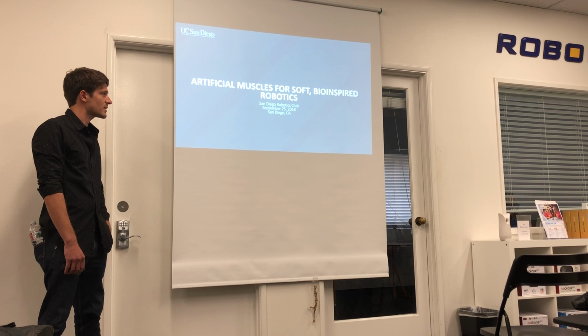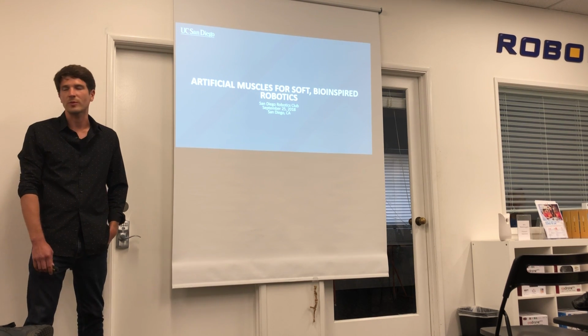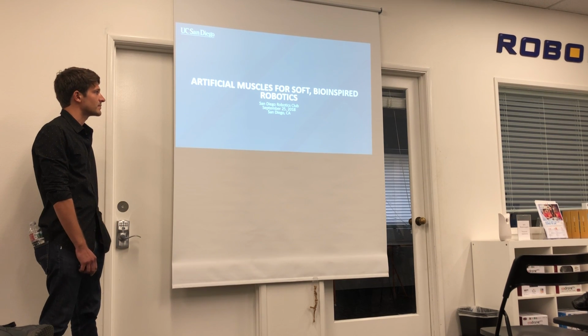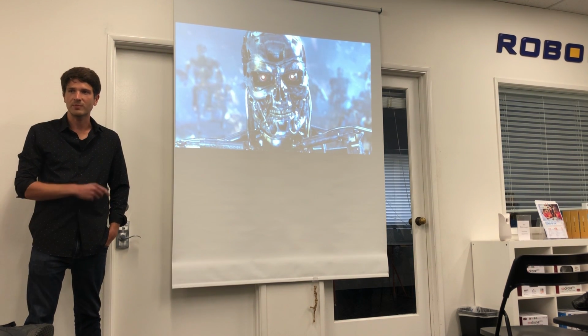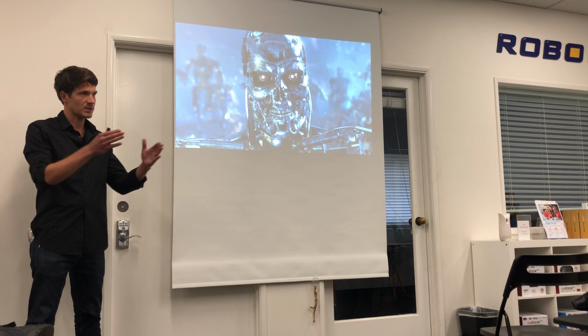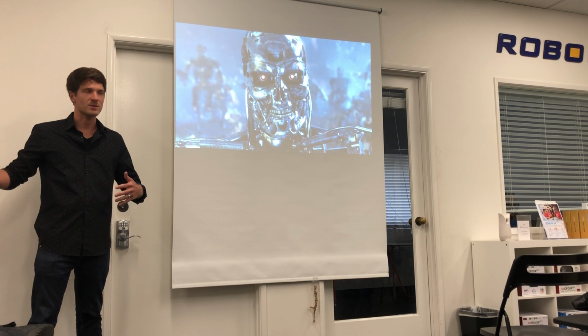One reason for that is that one of the challenges I have with traditional robotics is safety. So for example, we have Terminator. A lot of traditional robots are made out of metal, and they move very quickly. Industrial robots working in factories are often put into cages to keep the robots from smearing people across the wall. So we don't want that.